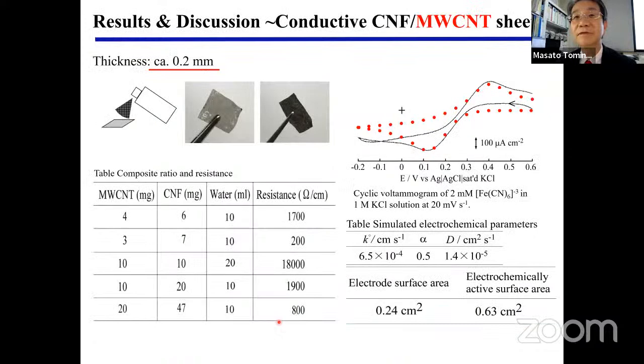And then we use the spray method. The solution is a mixed solution of cellulose nanofiber and multi-walled carbon nanotubes. In this case, we can obtain a very thin film like this, and we obtain the redox reaction of this complex. So it means this film can be used for electrochemistry. But in this case, there was some problem. We need to prepare a large volume of mixed solution because the spray method requires a large solution volume.